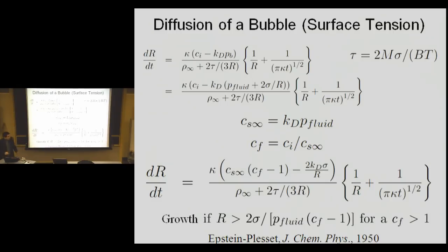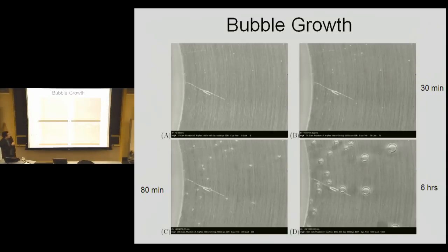Okay, and there is a condition for growth. If the radius is above some critical radius, dictated by the supersaturation parameter having to be greater than 1, so the concentration of dissolved air in the surrounding solution is greater than that at the bubble wall, and the pressure of the fluid, you can get bubbles to grow. This is something that doesn't happen when we're spinning, but we wanted to understand this relationship a little bit better. So we did experiments to look at bubble growth, right?